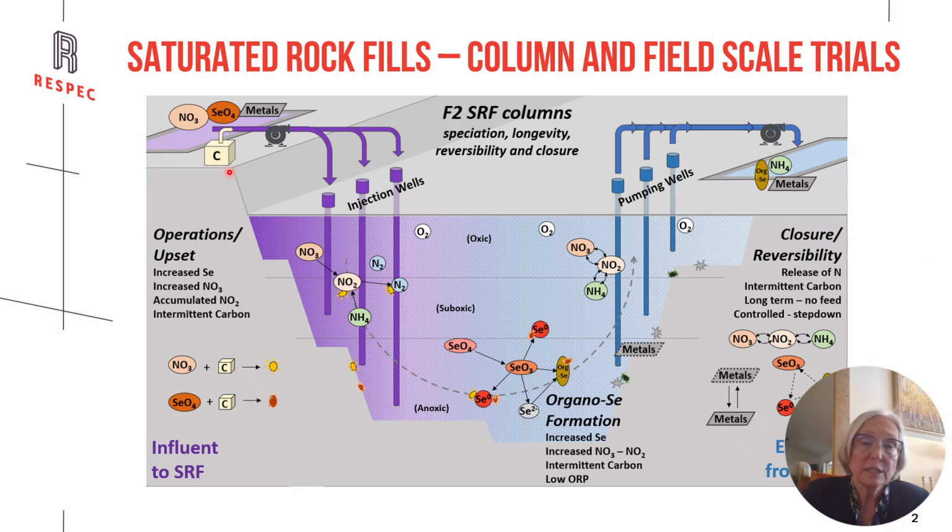Here we see nitrate and selenium affected water being introduced via pumping with nutrient into the saturated fill, which has an oxygen gradient. Nitrate is ideally being converted to nitrite and nitrogen gas, which is inert. Selenate is being converted to selenite and elemental selenium, which is insoluble.